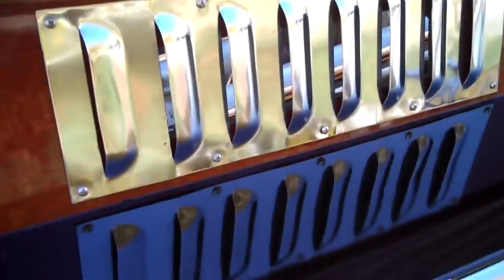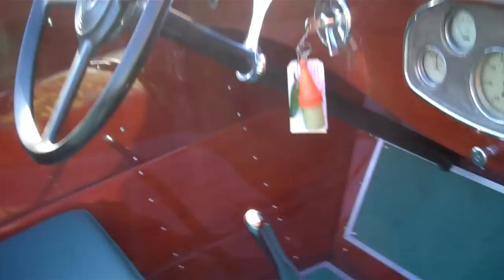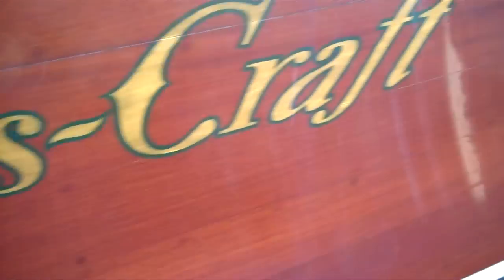As you go down, the other thing that makes this boat special is it's an all original boat. You can see the cockpit's dashboard. The wood in the boat is all original, including the bottom. And it's absolutely stunning.